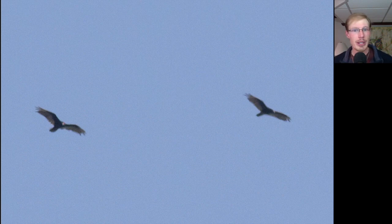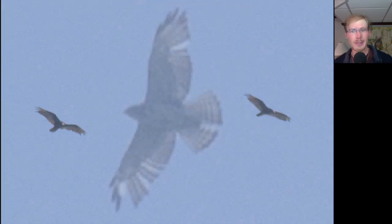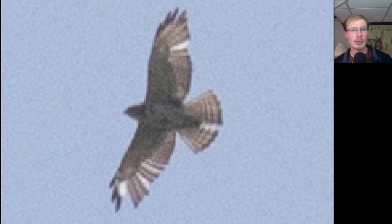Here we have some turkey vultures, and we had small to medium groups of turkey vultures migrating throughout the day. We had about 170 total, and actually that got flagged by eBird as being high for this time of year. So really good flight to end the season on. Here we have a juvenile broad-winged hawk. So it's the typical small buteo we're seeing this time of year.